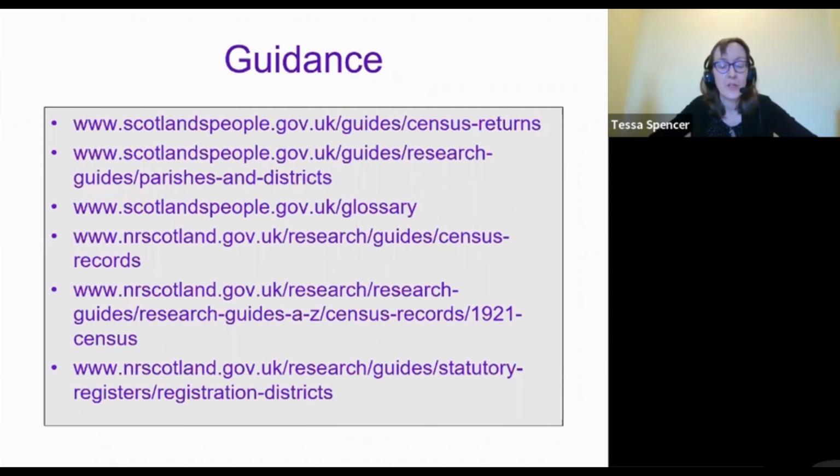For further guidance on using census returns, understanding parishes and districts, and a glossary of occupations, please see our record and research guides on the Scotland's People and NRS websites. So for Scotland's People, there's a census returns guide and a guidance for parishes and districts and a glossary. And on the NRS website, there's the research guide for census records and specific ones for each census, including the 1921 census, as well as guidance about the registration districts.